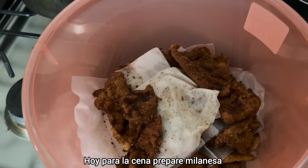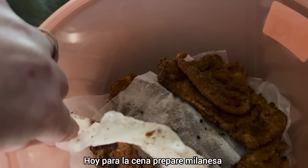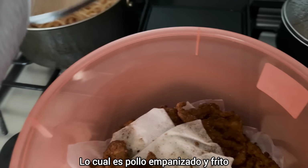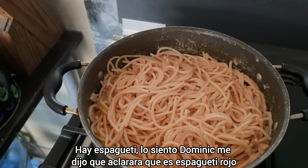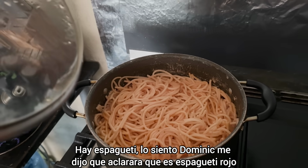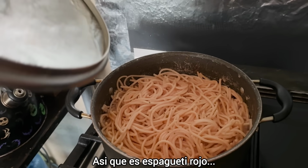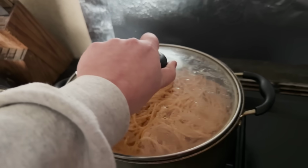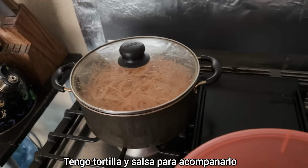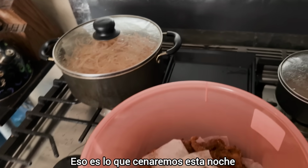Okay, so tonight for dinner, I did milanesa, which is like fried chicken that's thin. There's espagueti. Oh yeah, sorry. Dominic said to point out that it was espagueti roja. So it's espagueti roja. And then I have tortillas and a salsa to go with it. So that's what we're having for dinner tonight.